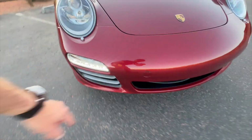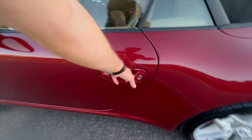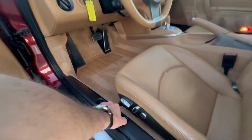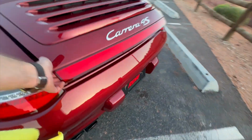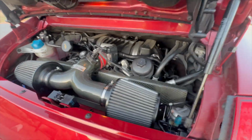All of the front daytime running lights work. It's another little feature I love on the 992s. Let me open up the front in the engine bay, so that there's no strange noises or ticking or anything like that. You can see the 5-speed Motorsport intake.